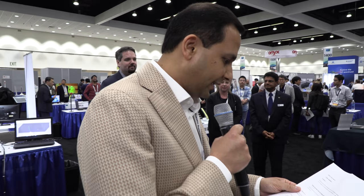All right, next one is PlayNitride, table number 33. With its PlayLED display technology, PlayNitride has built a transparent display with an innovative and unique process to transfer RGB microLEDs onto a pixel. Thank you. Congratulations. Thank you.